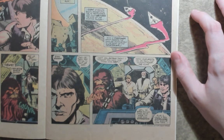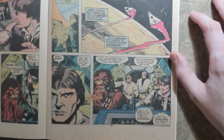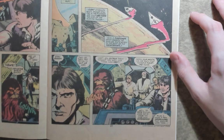Can't you outrun them? I thought you said the ship was fast. Watch your mouth, kid, or you'll... Oh, wait, that's Luke, sorry. Can't you outrun them? I thought you said the ship was fast. Watch your mouth, kid, or you'll find yourself floating home. We'll be safe enough once we've made the jump into hyperspace. Plus, I know a few maneuvers that should lose them.